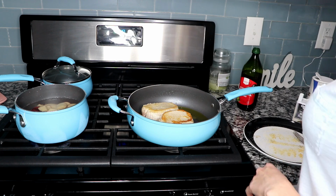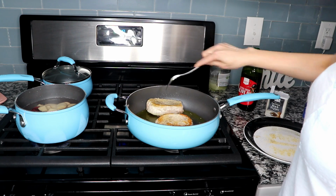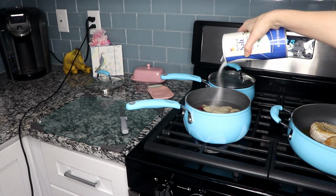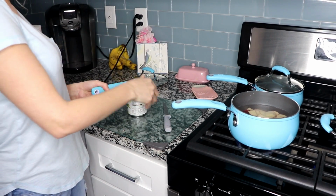So I'm cooking these pork chops on medium and low heat, kind of switching back and forth and just turning them every so many minutes. I'm also adding a little salt to the water with my potatoes, and I'm opening my can of green beans, girl.